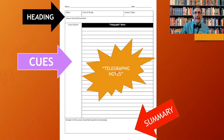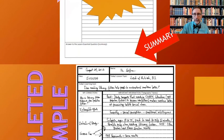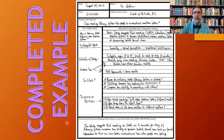Now, in my class, you'll notice up here in the heading, I have lesson essential question. Many of our lessons will have an LEQ. If there is an LEQ, then you have the option down here: instead of doing a summary, you can actually answer the lesson essential question.